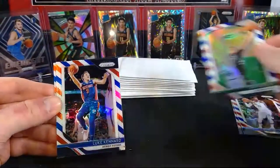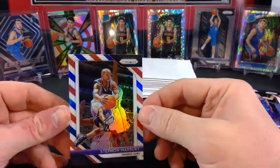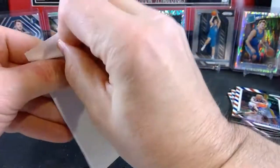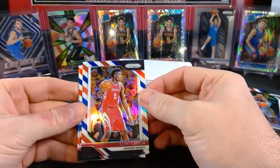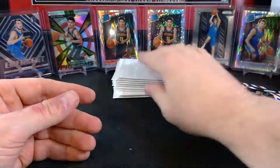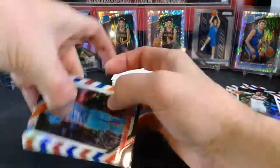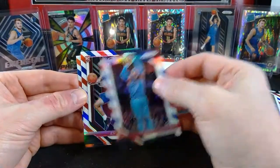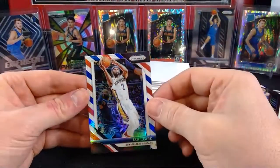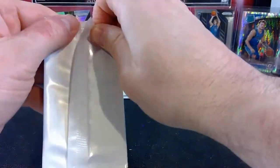John Henson. Good old Luke Kennard. Not stopping tonight. Stephon Marbury. Clint Capela. Josh Richardson. John Wall. Carmelo Anthony. Got a rookie. Jerome Robinson. And Ian Clark. Come on. See a little red, white, and blue. Luka. Trae. Aaron Jackson.